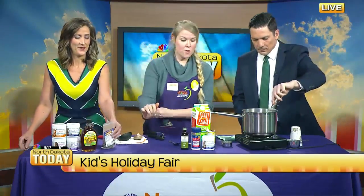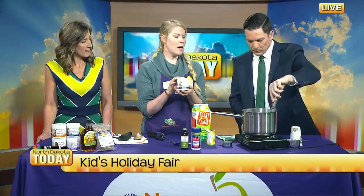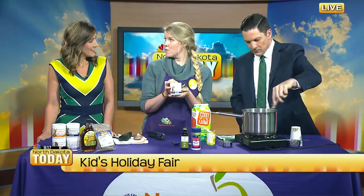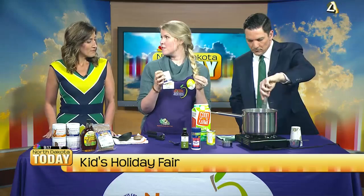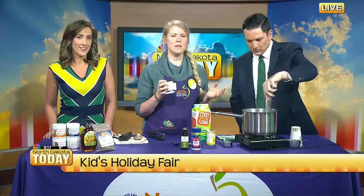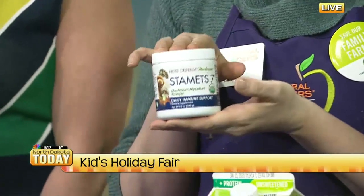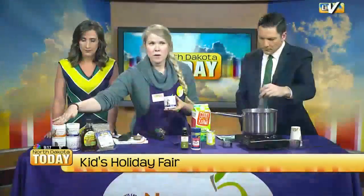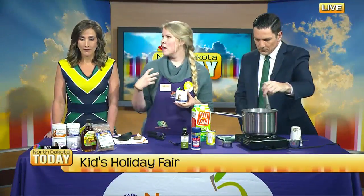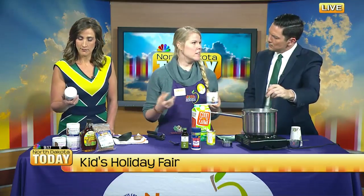Please. So we're actually going to use a mushroom powder. Mushrooms are our nutrient to know about this quarter. It's really great. Every quarter we get to learn in depth about one particular nutrient, and mushrooms do so many amazing things. This is a blend of 7 different mushrooms that are really immune supportive. We also have cordyceps that are great for energy support. Lion's mane is a really popular one for cognitive and brain health.